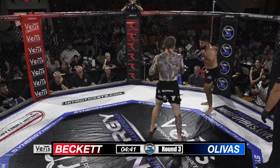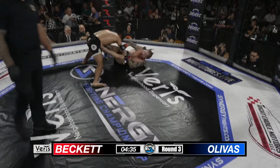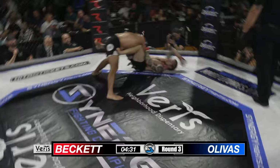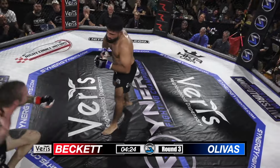Good hips by Jonathan Beckett here, avoiding that takedown. Starting to get busy on the feet. Good body kick, but Alan catches the kick and lands a big right hand over the top. Alan Olivas staying safe away from those up kicks.